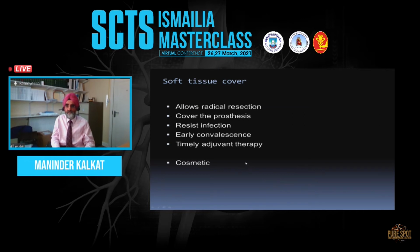But soft tissue cover is essential. So have a really good oncoplastic surgeon who can work with you, because the defect you make, as I said, will depend on the size of the tumor, but also on how much margin you need to use. So if you have a good plastic surgeon, you won't be scared to make a big defect, because he will be there to make sure that it is somehow covered. So that gives you more confidence to be radical. So you have to be radical.